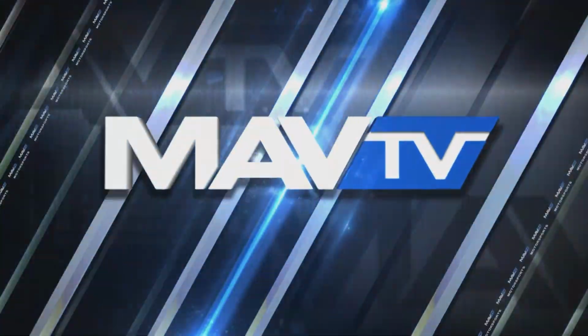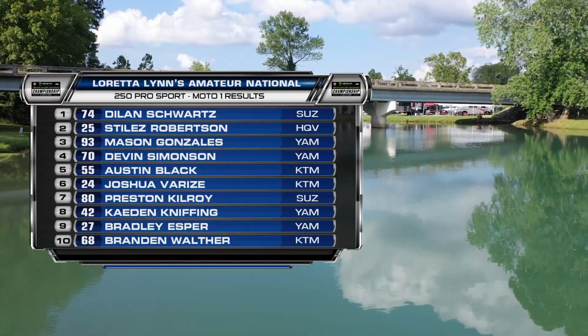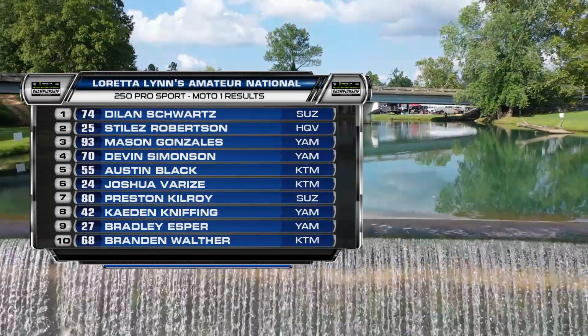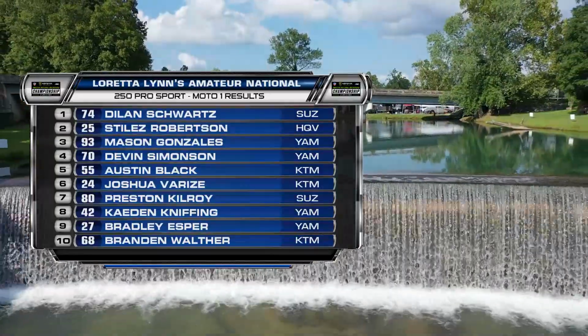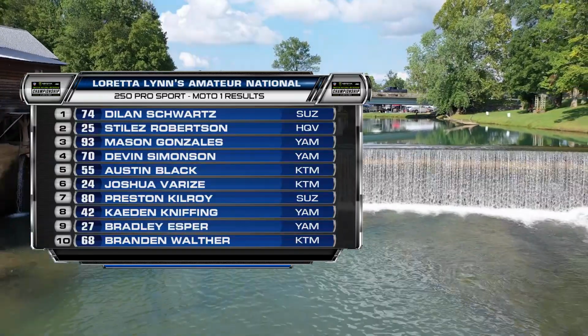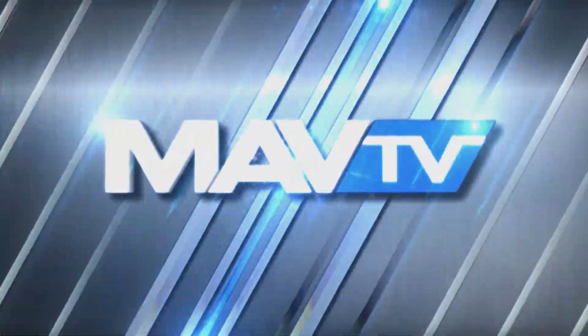Robertson comes across in second. As we said, a good salvage job from the bad start, but it's just one of three motos. Gonzalez still in it with a solid third. Simonson and Black rounding out the top five. Varizi, Kilroy, Niffing, Esper, and Brandon Walther rounding out the top 10.